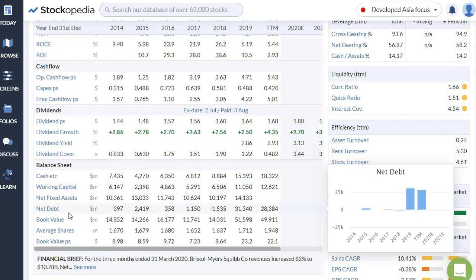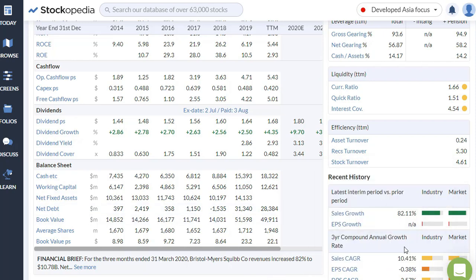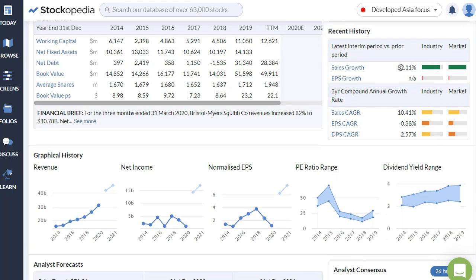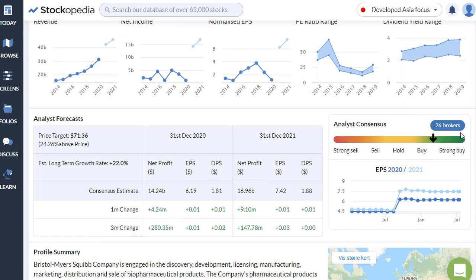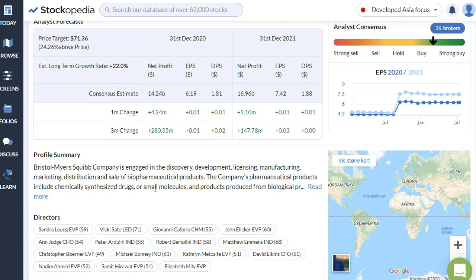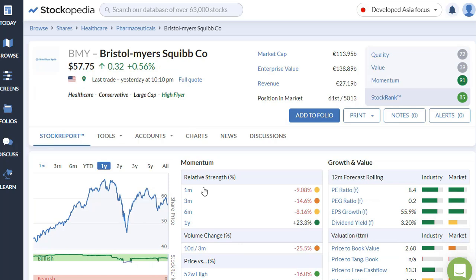Working capital is going up, but net debt has jumped extremely much, and that is because they have taken on a lot of debt due to some acquisitions. So interest coverage 4.5. It's actually not that bad considering how much debt they have been taking on. Sales growth 82%. We can see the analysts, 26 brokers are saying buy, almost up a strong buy. So that is actually fairly okay. If you don't know them, you can read more about them, but they are a biopharmaceutical company making a lot of interesting products. But that, of course, is also something you would go into debt with if you were to buy a stock like this and keep it for many, many years.